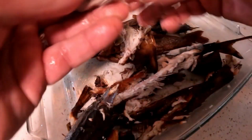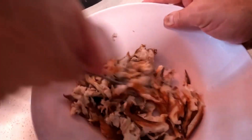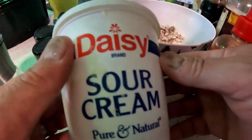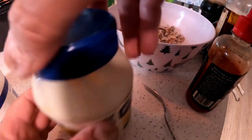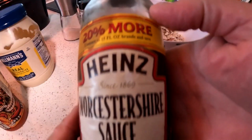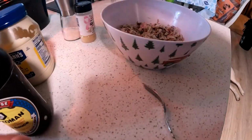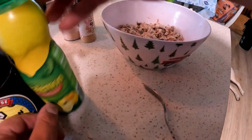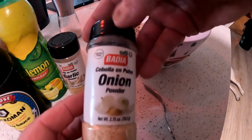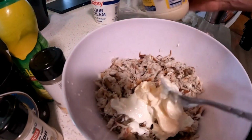This is the process here for making the fish dip. I take the meat off them. No bones, just meat, no skin, until I have it all in the bowl there. And I just take a fork and break it up so it's getting nice and smooth already. I'm going to take these ingredients: some sour cream, some mayonnaise, some sriracha hot sauce, some Worcestershire sauce, a little soy sauce along with that. There's going to be lemon juice in there. There's going to be some seasoning, some garlic powder, some onion powder, and some salt and pepper as well. So that's all that's going into the smoked fish dip.